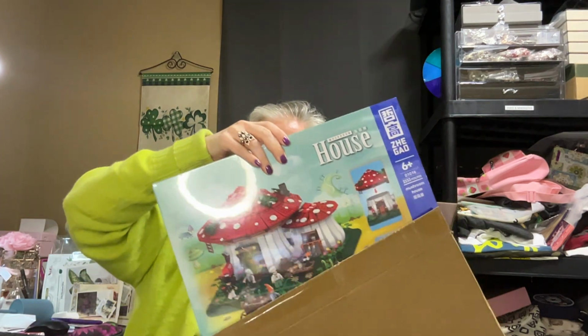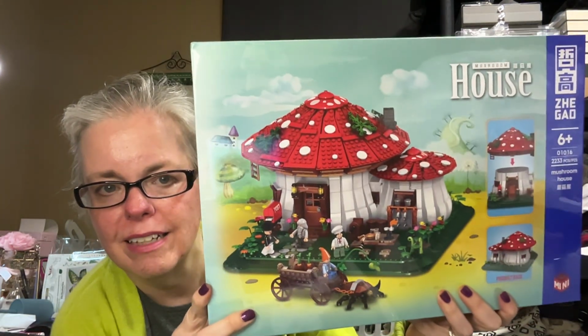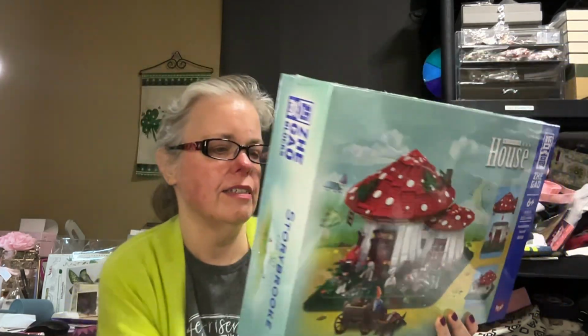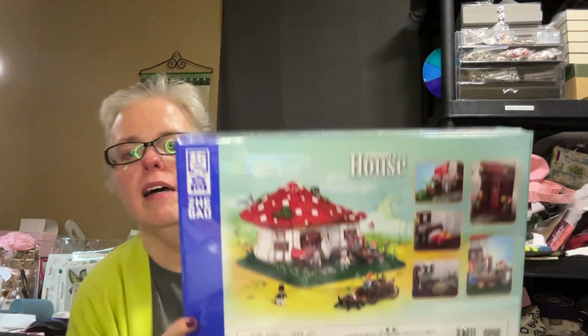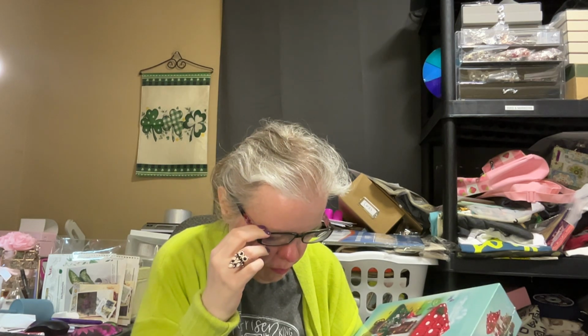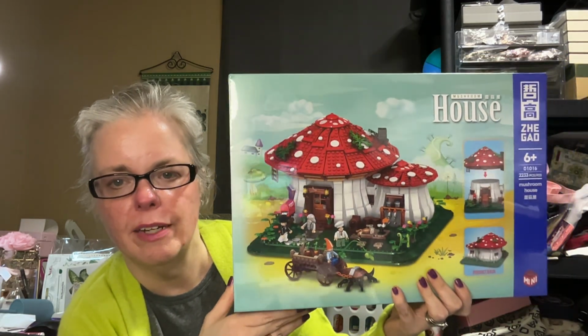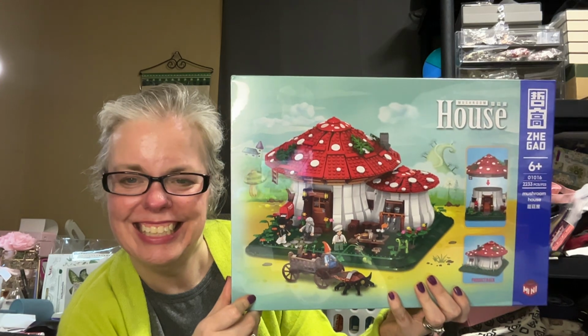Aww. Well, this is adorable. This is awesome. So this is a mushroom house. Look at that. Huge box. And it's got stuff for the inside of the house. That's cool. Maybe this should be my thumbnail picture instead. So there's 2,200 pieces in this set. And just like those little sets, this would have an instruction booklet and all the pieces. So yeah, that is cool.